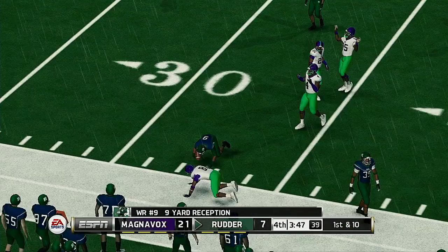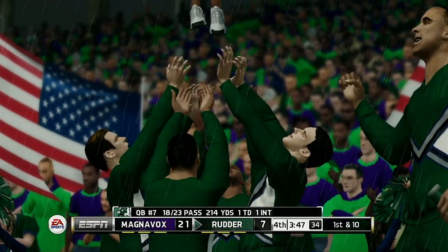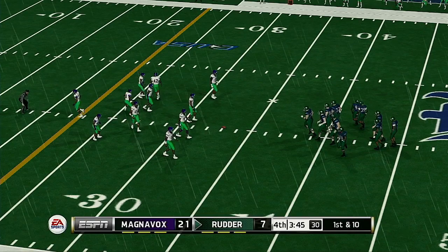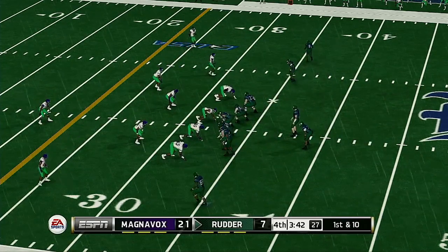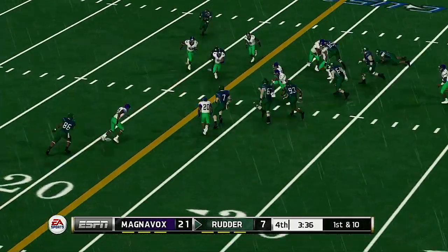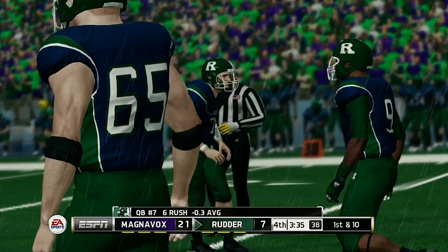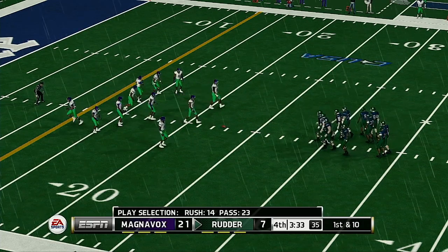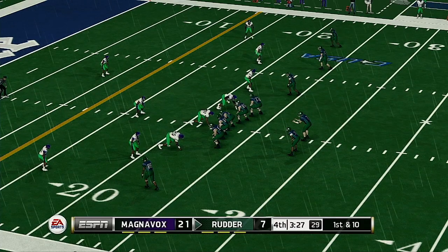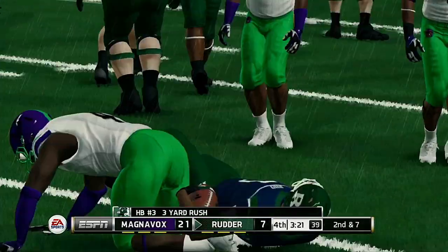And he's taken down at the 33-yard line. First down, 10 yards to go. Ball on the 33-yard line. Got an opening. Gains his way to the 23-yard line. And this is the eighth play of the drive. Makes it out to maybe the 20-yard line.